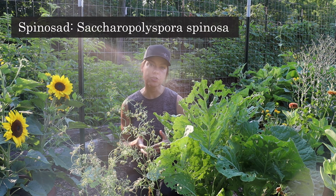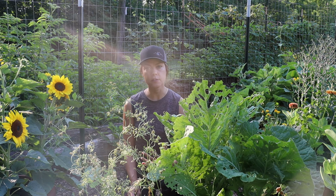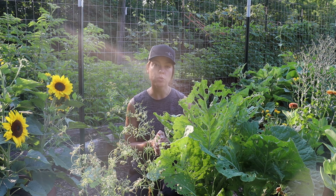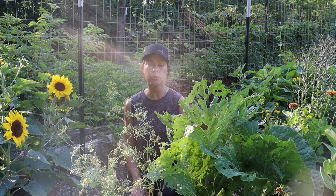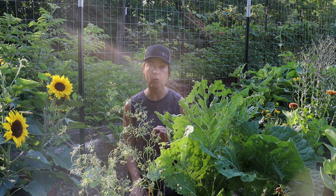Spinosad is another naturally occurring substance from soil bacterium, and is typically effective within 1 to 2 days of spraying. Now spinosad is toxic to honeybees until it is dry, so you absolutely want to avoid spraying when honeybees are active. Again, with the brassica crops, because they're typically not blooming when you're spraying, I don't see a lot of honeybee activity on or near the crops that I'm spraying. It's just something that you want to be very careful with.